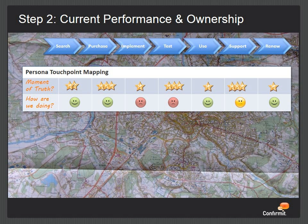Now, of course, both the moments of truth and how we're doing need to be ratified with customers themselves. But from my personal experience, if you get the right people in the room and you have that cross-functional view, it's amazing how accurate your internal team can be around firstly understanding which of these touch points are absolutely the moments of truth and how are we doing at the moment. So that's the first half of step 2.